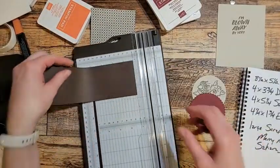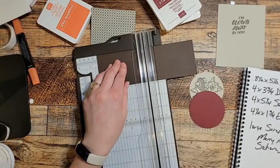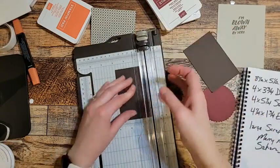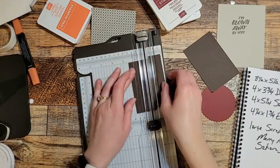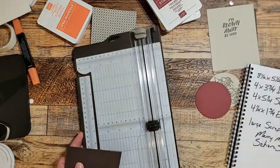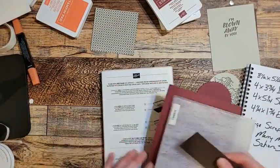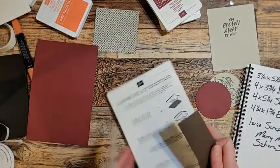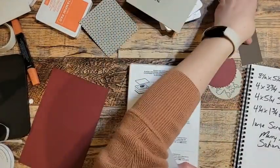Four and a quarter by 1 3/4. I can so do this. I do like my trimmer. Okay. Take two. Okay, so I've got my base plate here.